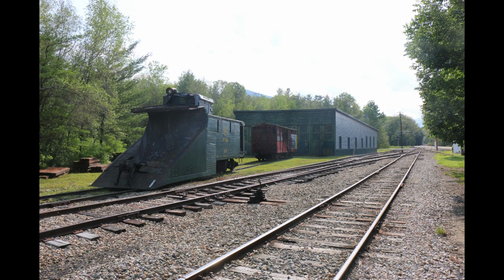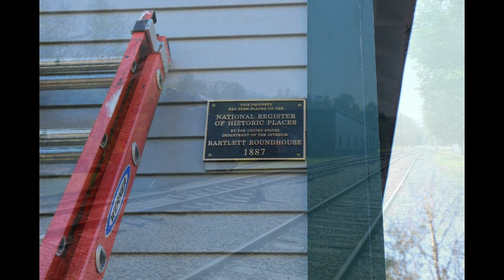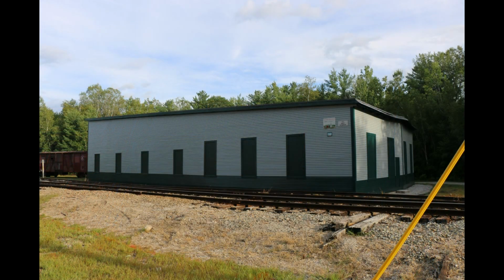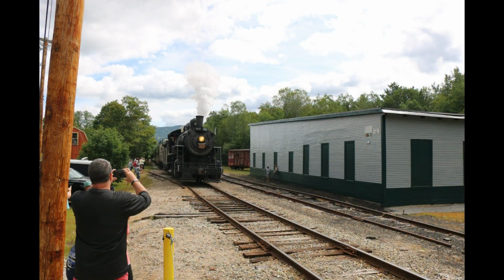I am on the board of directors of a railroad museum in Bartlett, New Hampshire, the Bartlett Roundhouse Preservation Society. We are currently restoring a locomotive roundhouse built in 1887 by the Portland and Ogdensburg Railroad, which later became the Maine Central's Mountain Division and today is owned by the state of New Hampshire. It is currently operated by the Conway Scenic Railroad.